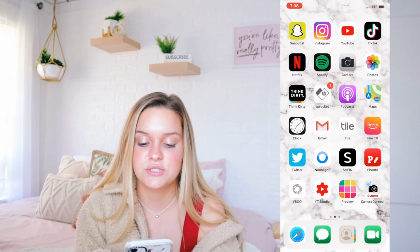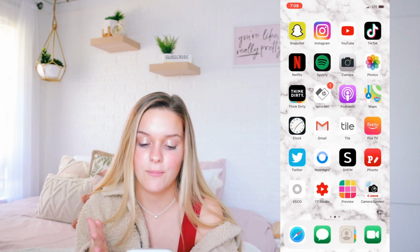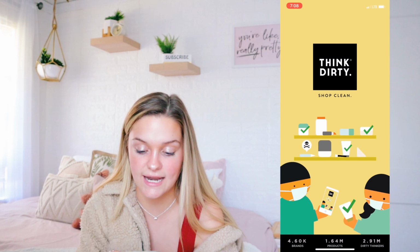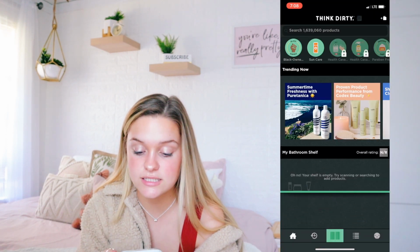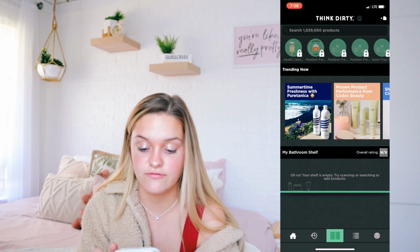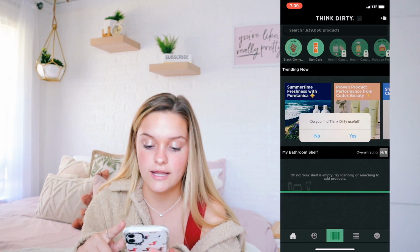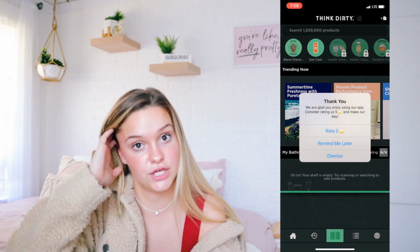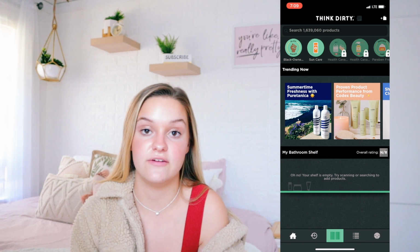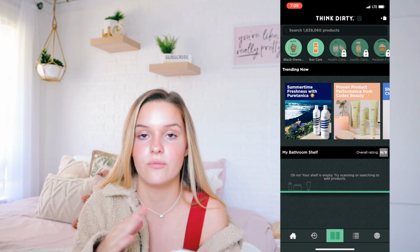In the next row, I have Think Dirty, Sprocket, Podcasts, and Apple Maps. Think Dirty is actually a really cool app. Basically any product that you want, like hair care, skincare, all of that stuff, you can see if it is clean or not. But you can also scan the barcode on any of your products that you already own and see how clean it is. So if it's actually good for your skin and if it's natural or if it has bad chemicals or anything in it, and it rates it on a scale from 1 to 10.